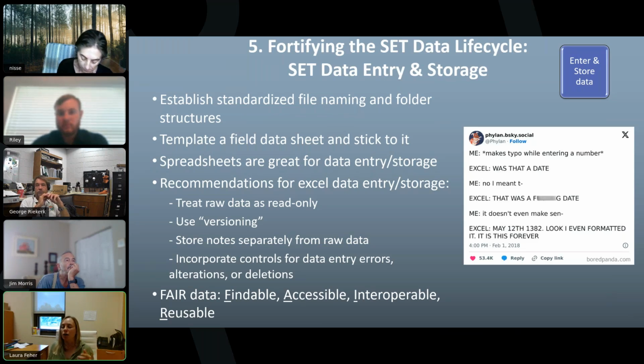And another thing that's really helpful if you're going to use spreadsheets for your data entry and storage, Excel has tools that you can use to control for data entry errors, alterations, or deletions. That's normally something that we think of when we think about databases, and that's why databases are good, but we can do most of those things in Excel and spreadsheets as well.